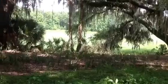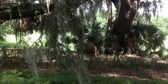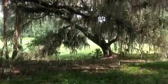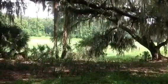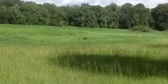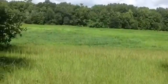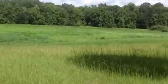Behind these big trees is the dry pond. Sometimes it's full, and when it's full, the lotus blossoms bloom in the summer, and you can see all kinds of beautiful waterfowl. This is a better view of the pond. It's quite large, as you can see. Right now, it's just green marsh, but when it's full of water, it's quite beautiful.